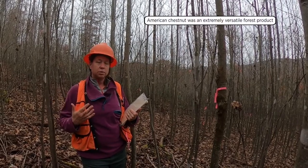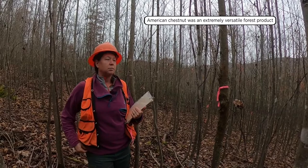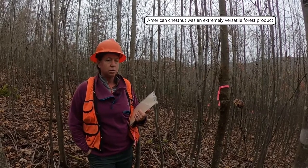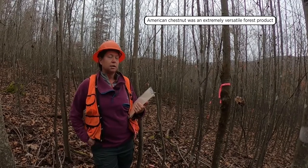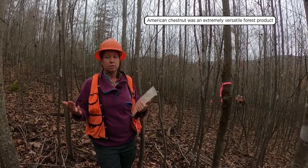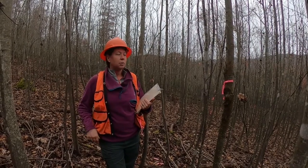It was a good timber tree. It was rot resistant, and it was primarily used for that reason. It wasn't highly valued for structural timber, but it was pretty highly valued for rot resistance. And it was thought to occupy around 1,500 to 4,000 board feet per acre on an average site.